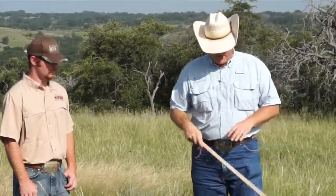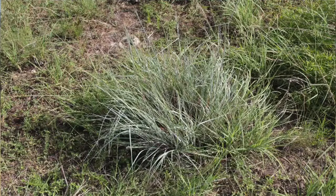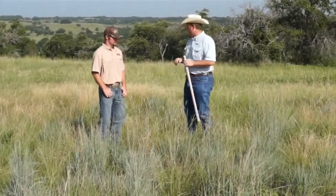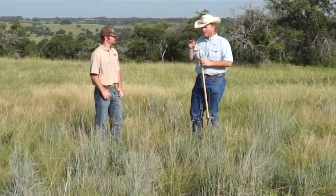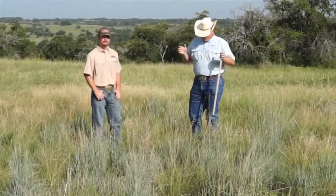Just like this plant right here, for instance, little bluestem is probably one of the primary nesting plants for quail. So on a site like this, we would probably want to use that as one of our key species when we're managing these pastures.